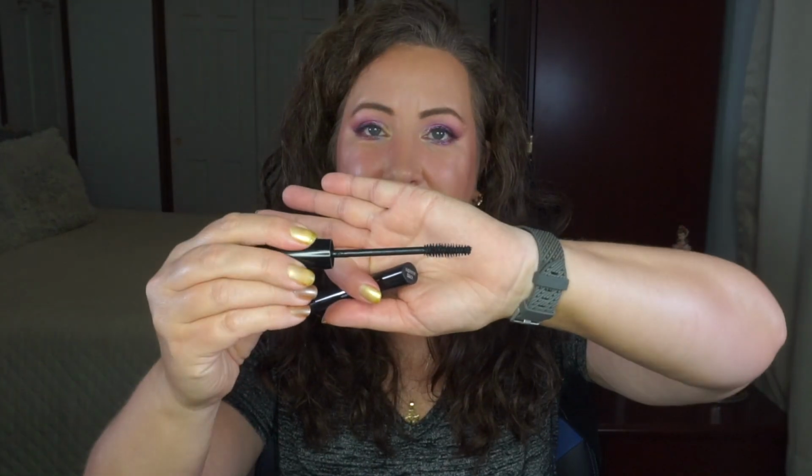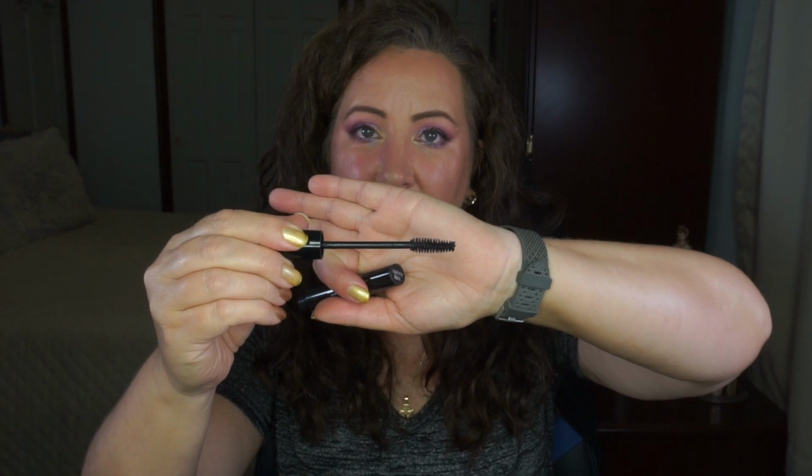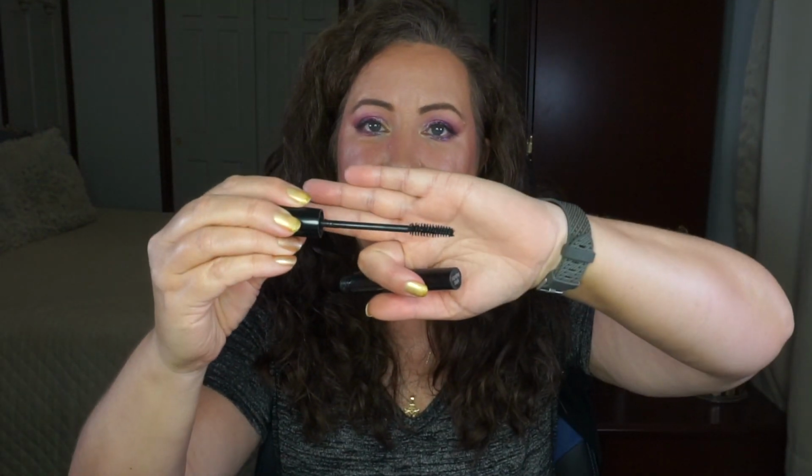I finished this Ardell mascara. It is the Faux Mink multi-layering mascara. I liked it. I didn't love it. I would not repurchase it. It's an extremely dry formula. This brush, it's different. If I use it this way, it almost feels like it's a little bit too much. It is flat this way.